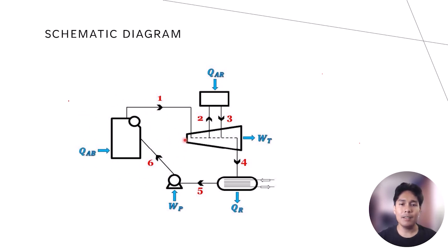Second is the pressure turbine, where the steam expands partially and the steam expands further. Next is the reheater, where the partially expanded steam is reheated. Next is the condenser, where the steam is condensed into saturated liquid. And lastly, the pump, which feeds the water back to the boiler.